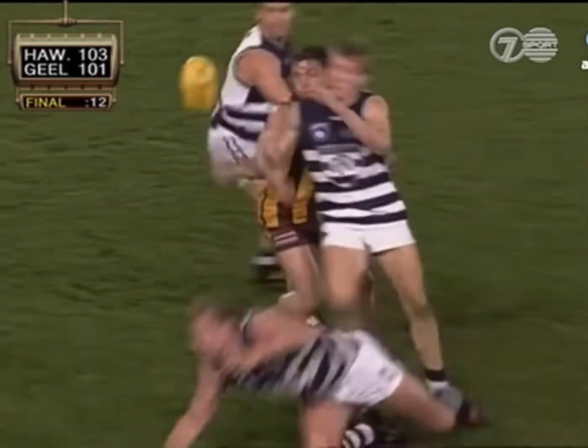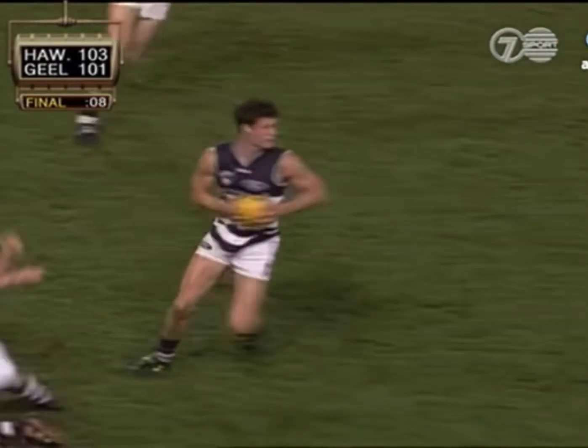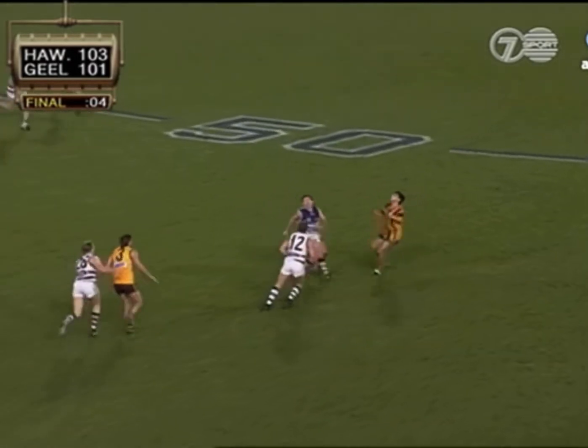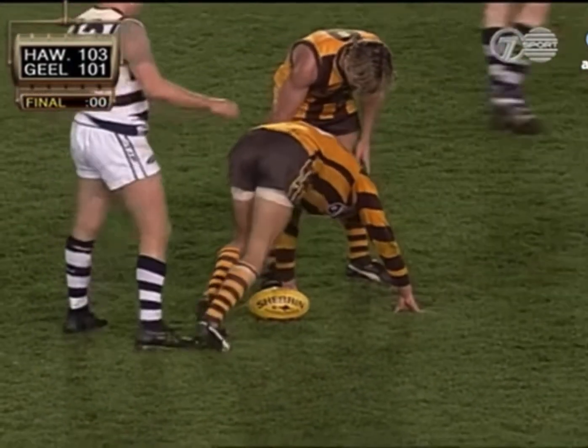The ball thrown in. Geelong haven't got time now. This is all over, I think. Or is it? They're going to go to half forward. They're going to punch it away, but Colica. It's over!